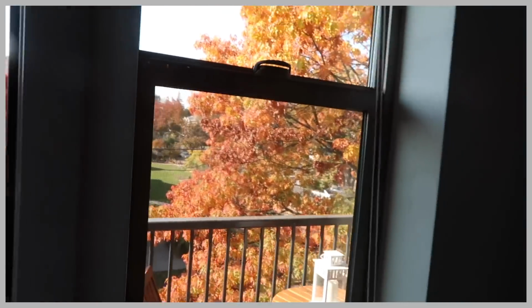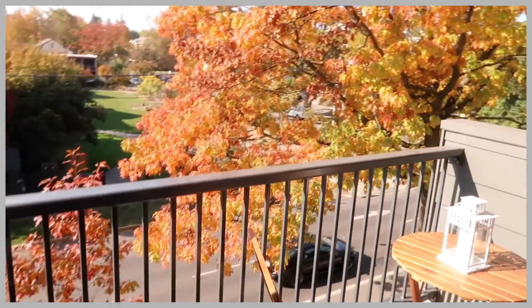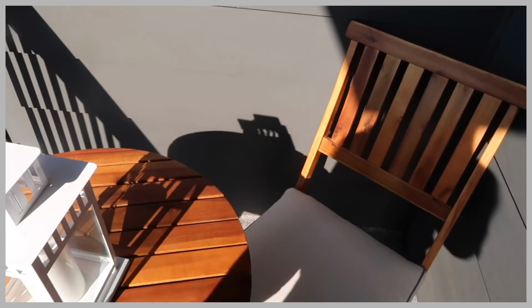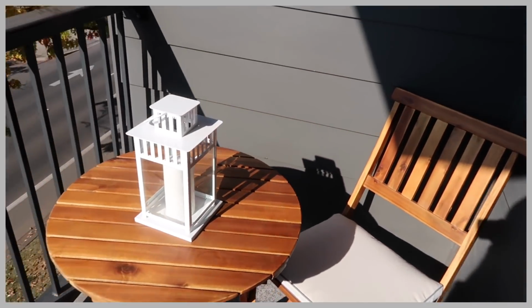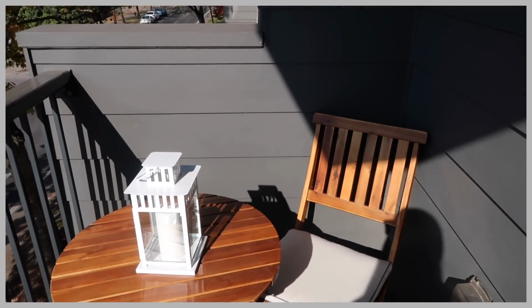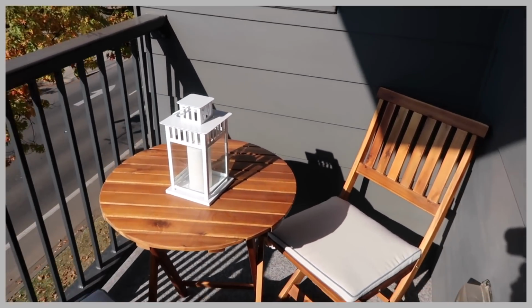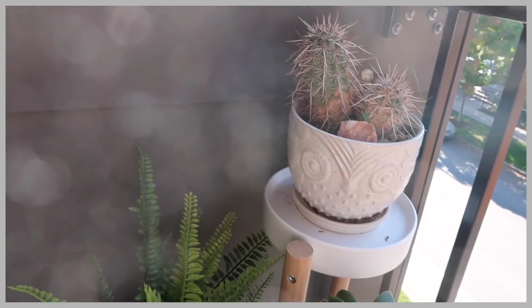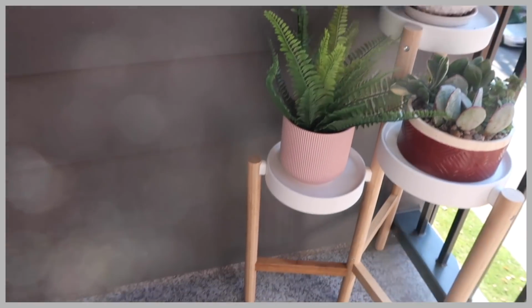Over here we have our balcony, and it's very autumnal right now because this tree is so beautiful. So yeah, we have a little balcony. My dad got this table and chair set literally a year before we even moved into this apartment, and it's so fun to come out here and just sit and eat breakfast. And right now it's like 70 degrees in Oregon, so we've been enjoying the beautiful fall weather. On this side I just keep my cacti, and they're on this adorable stand that I got from IKEA.